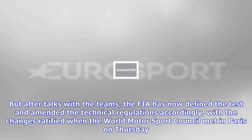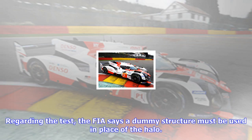Regarding the test, the FIA says a dummy structure must be used in place of the Halo. For each test, peak loads must be applied in less than 3 minutes, and be maintained for 5 seconds. After 5 seconds of application, there must be no failure of any part of the survival cell, or of any attachment between the structure and the survival cell. The nature of the load and the way in which it is applied is detailed in the regulations.